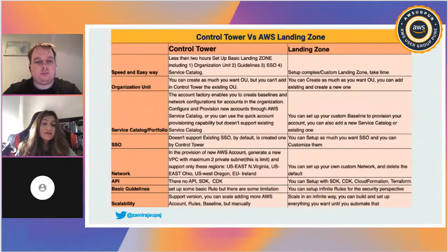Another thing is single sign-on, which I saw is also an issue for Control Tower. That is a good benefit of having your own landing zone. If you have already a single sign-on set up in your AWS account, Control Tower doesn't support adding it automatically, because what happens during the setup of Control Tower is that it automatically creates its own single sign-on configuration.